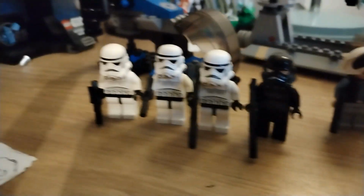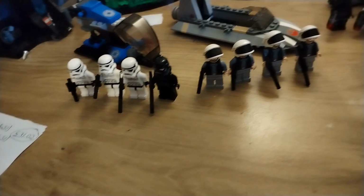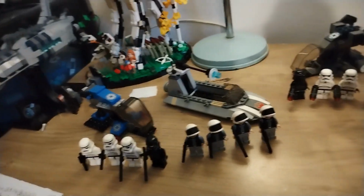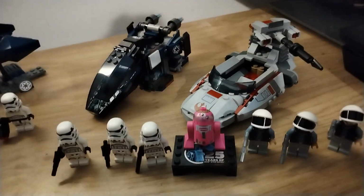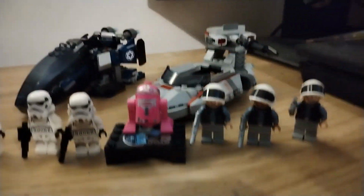They were cheap. The minifigures are, well, basic, good, and it's great for playability. You can have the battles that I had. It's just really nice, but it pales in comparison to what we have now.